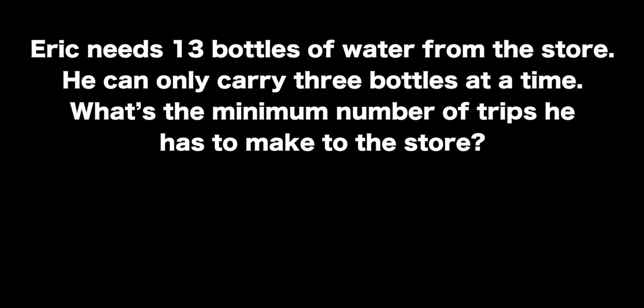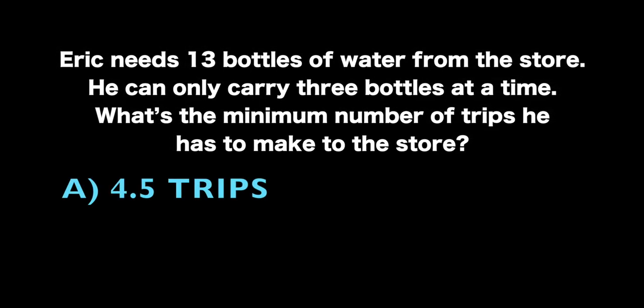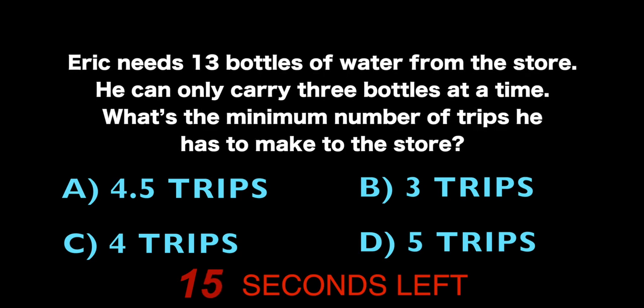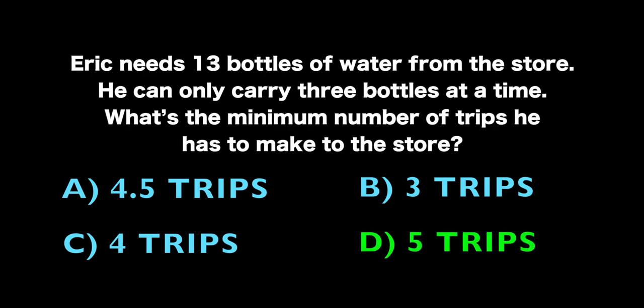Question number 13. Eric needs 13 bottles of water from the store. He can only carry 3 bottles at a time. What's the minimum number of trips he has to make to the store? A. 4.5, B. 3, C. 4, D. 5. Five trips. Eric can only carry 3 bottles per trip, meaning after 4 trips he'll be left with 1 bottle. On his 5th trip, Eric will carry 1.